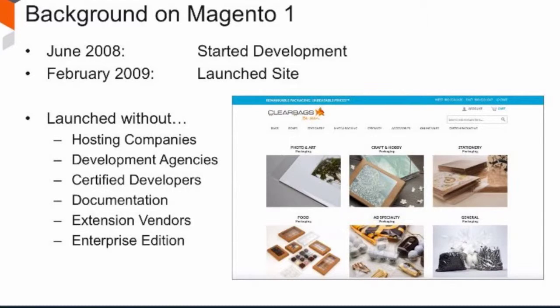So we launched our site on Community Edition, and we did all the customizations in-house with PHP developers. We've basically had a culture of doing everything in-house because that's how we got started. Even as other extensions came online, various providers, we continued to work in-house because we had quite a few customizations already in place.